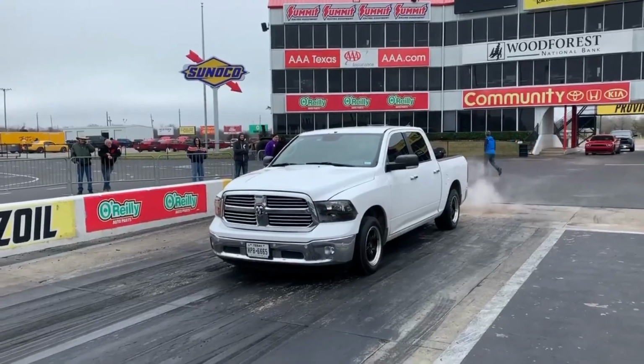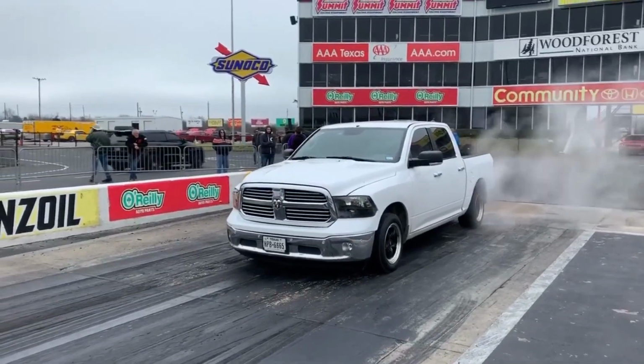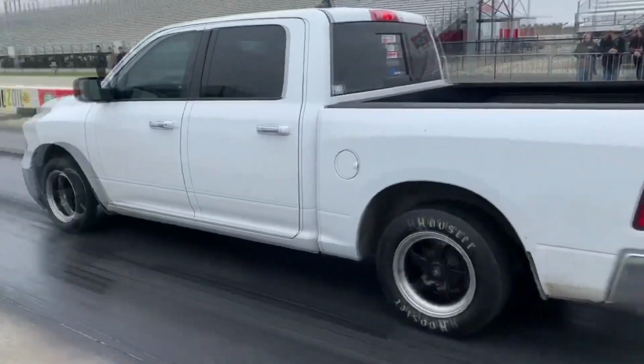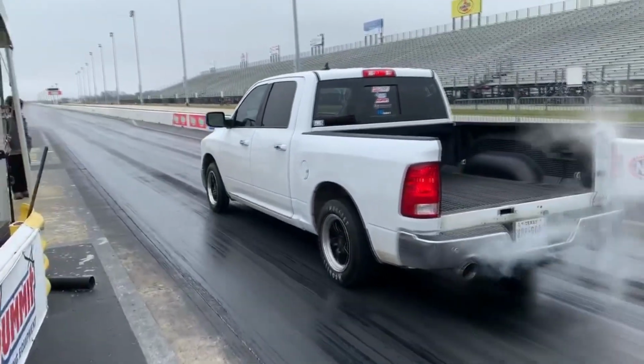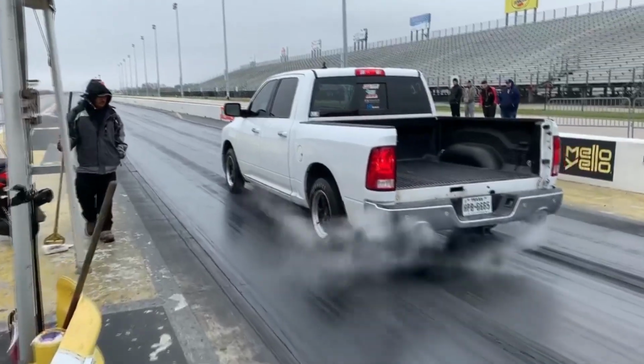So Justin hit us up and sent us some pictures and video clips of his very sweet 2016 Ram 1500 that is currently running a turbo setup. It has a built and studded 5.7 Hemi engine built by him at his shop.